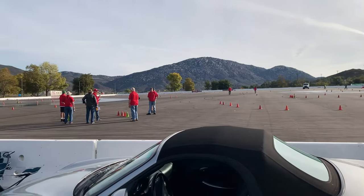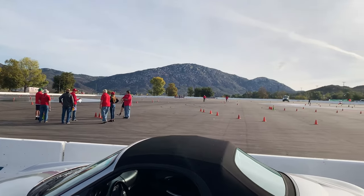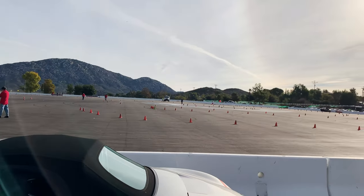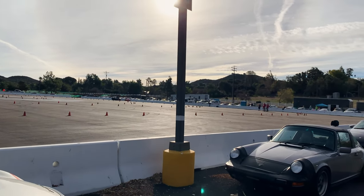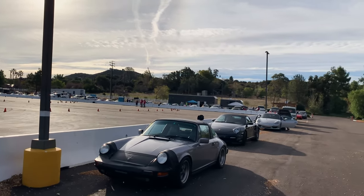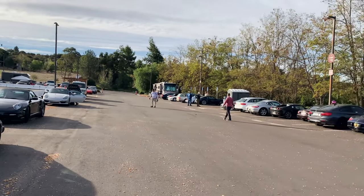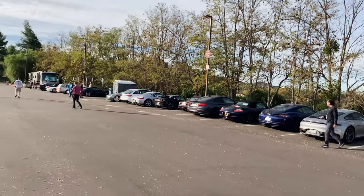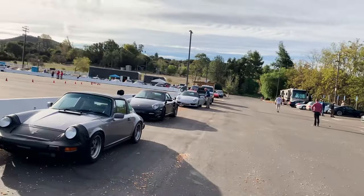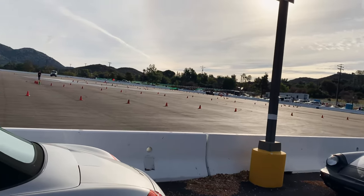Out at the track, well, not really a track, more a huge parking lot. We're in three groups, starting off this morning with skid pad. The sun's in my eyes. I don't know if you can tell all the Porsches over there, but there's more than a few. I think we've got 41 drivers supposed to be out here today, and then lots of other volunteers helping out, and some watchers as well too. Just about ready to get started.